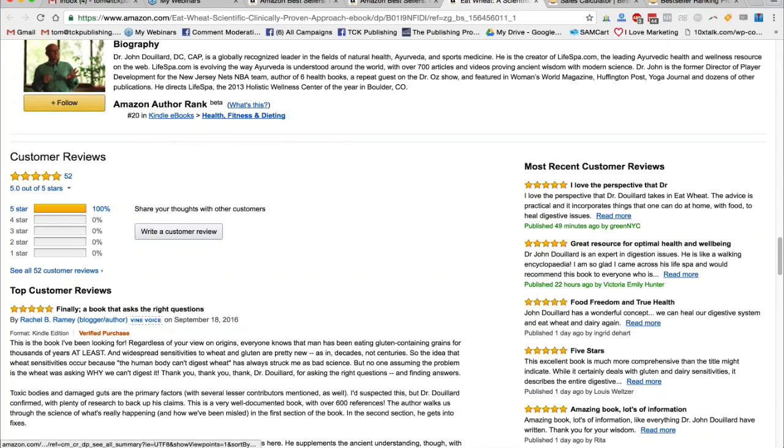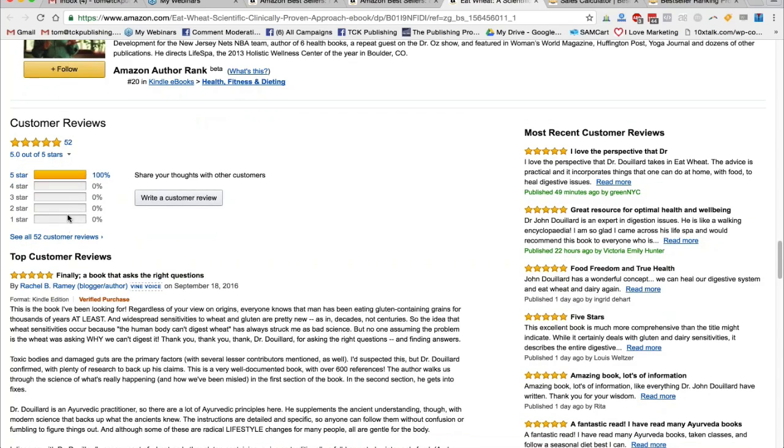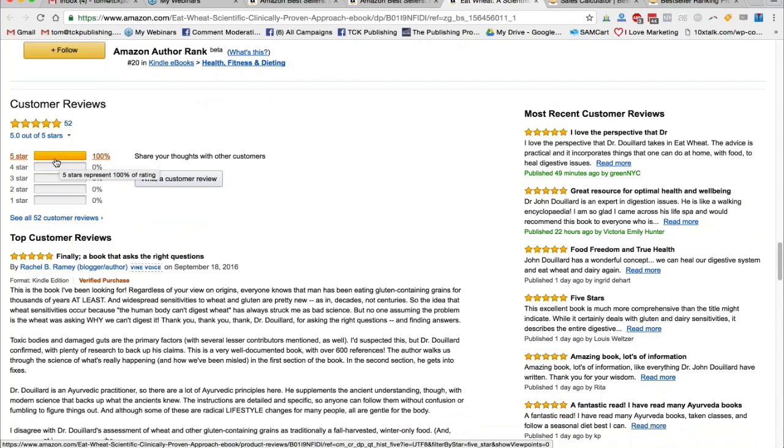This book doesn't have any 1-star reviews yet, but if it sells enough copies, it definitely will, because all great books have 1-star reviews. It's just how it works over time. So you want to read all the top reviews, the 5-star and the 1-star, the most positive reviews and the most negative reviews in your market. And you want to have a notebook with you and take notes.